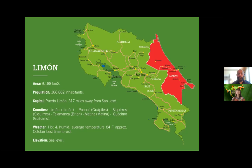The population of the entire province doesn't get to 400,000 inhabitants. This is actually one of the least inhabited provinces of Costa Rica, because there's a lot of jungle in some areas in the northern part, which are canals that are not good for living. So we don't have that many people living in the province of Limon. Of the different counties, you have Limon City, which is in the center. Let me point it out here. In the center of the province, you have the county of Limon and the city of Limon, which has the same name as the province.